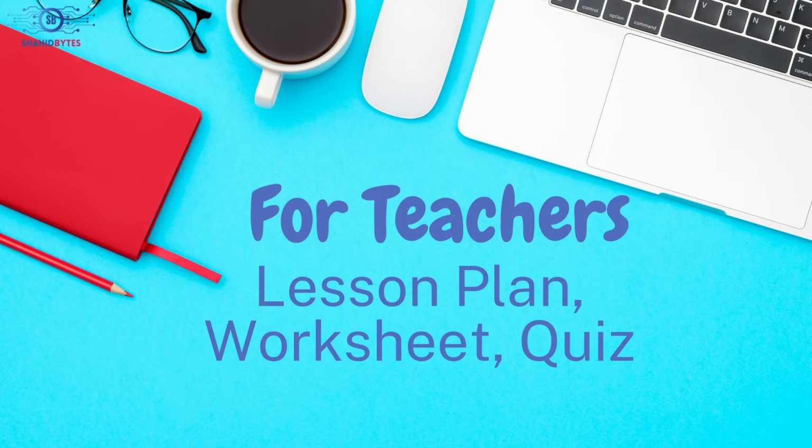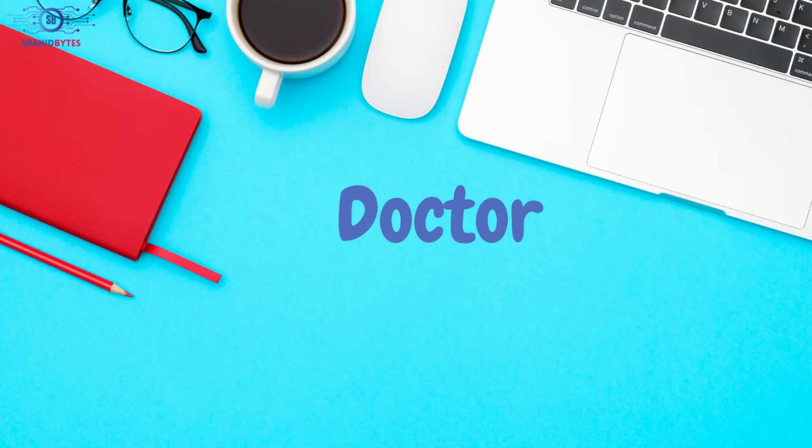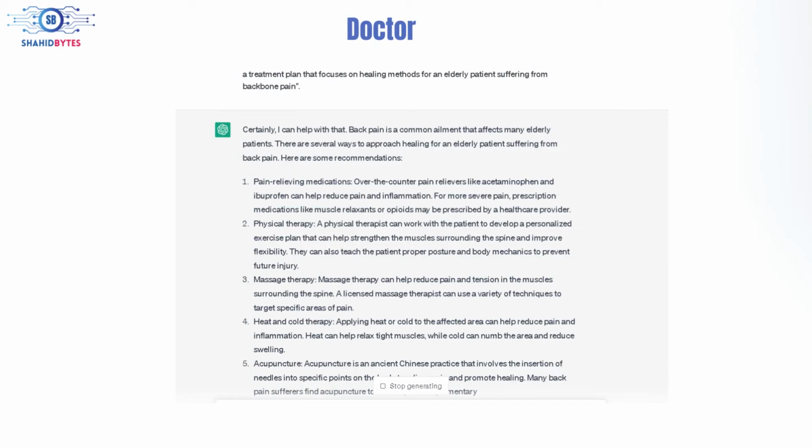Lesson plan worksheet. You can create lesson plan worksheets for students. Doctor. You can ask the chatbot about health issues, and it will give precautions, suggestions, and medication.